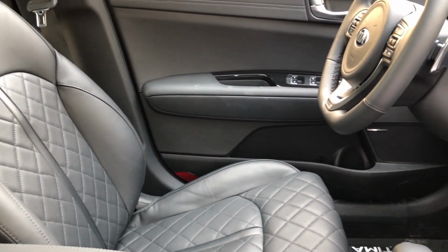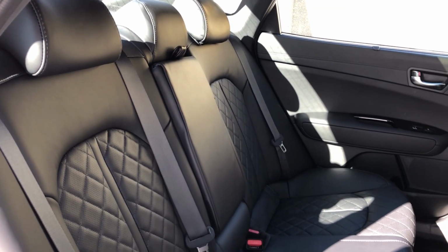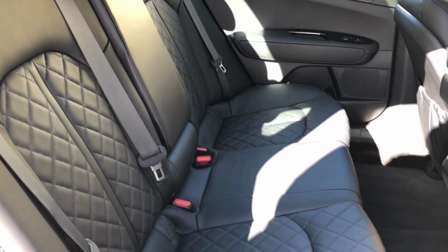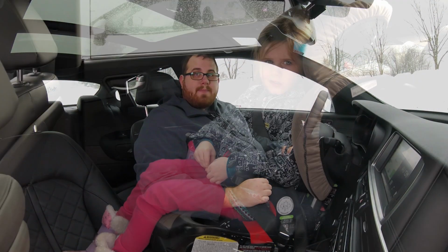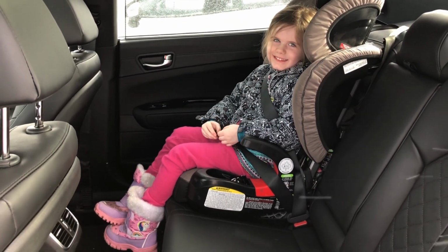So if you've got somebody or two people in the back and they're looking to be on your road trip with you, then you don't have to worry about them being uncomfortable because there is good leg room back there, and the seats are just as comfortable in the back. Plus, with that outboard heated option, if it's cold like it is today, then your rear passengers will be quite happy with you.